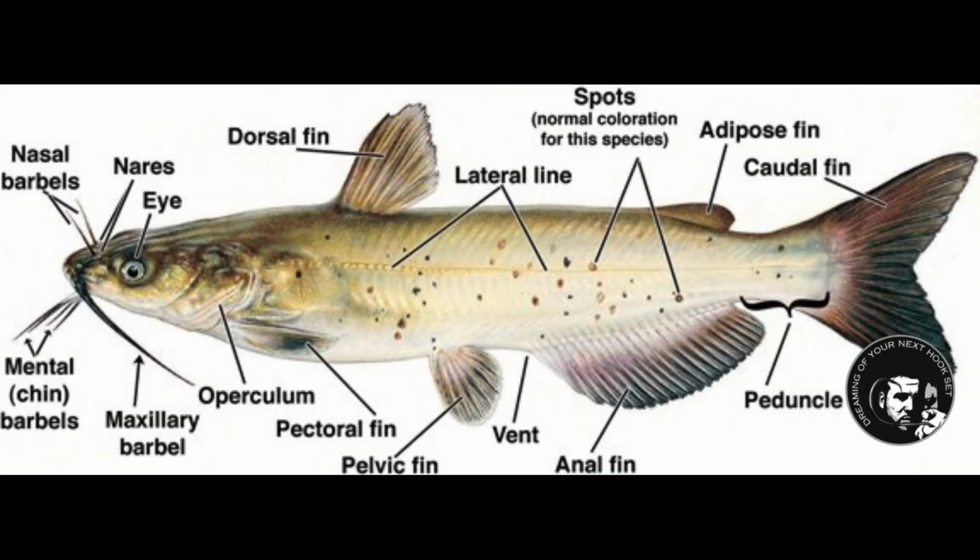Bonus picture here. Here's a channel catfish. In another video, I'll be breaking down the anatomy of a channel catfish. But from here, you get an idea of all the body parts on a catfish.